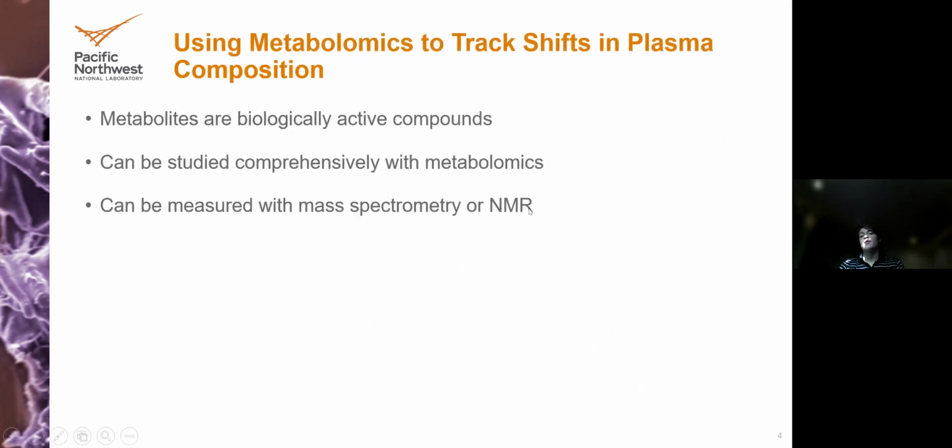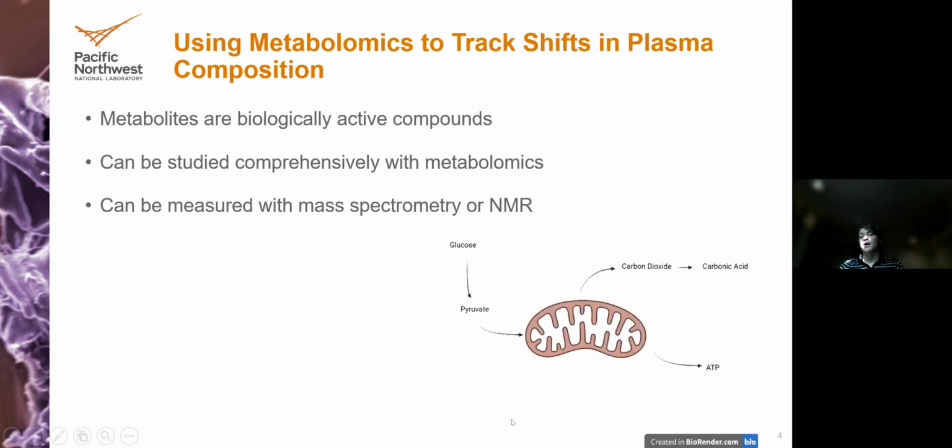We specifically use metabolomics in this study to track the shifts by analyzing the prevalence and structure of metabolites in the sample. And that's what metabolomics is. Metabolites are just any biologically active compound. So we can see here an example of energy metabolism. Glucose becomes pyruvate, which enters the mitochondria, which is then going to produce ATP and CO2 that becomes carbonic acid. And these are all metabolites. We have the main compound being consumed, its intermediary, the main product, and the byproduct. And we can measure these with things like mass spectrometry or NMR.